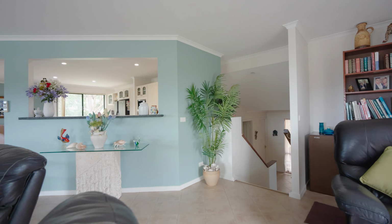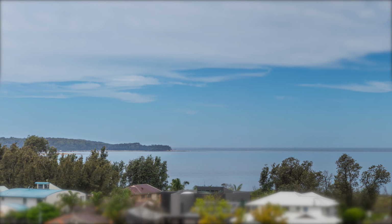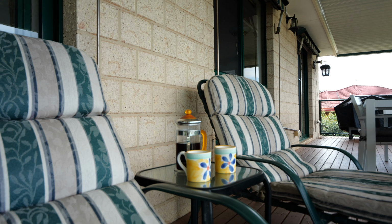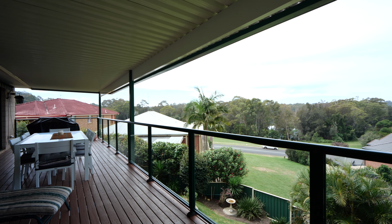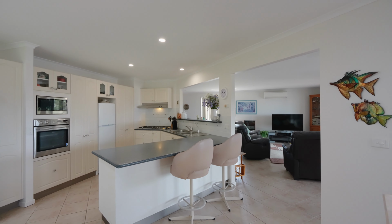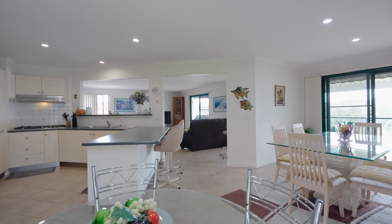From here, you walk up a few stairs where you will find a large open-plan living space with spectacular water views, which only get better from the full-length deck, perfect for relaxing and enjoying the cool coastal breezes, or enjoying a meal with family and friends with a jaw-dropping backdrop. On this level, there is also a large, well-appointed kitchen with space for two fridges and a formal dining room which also has those views.